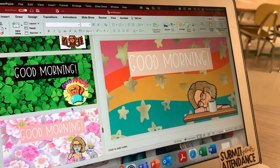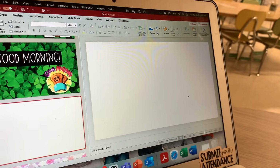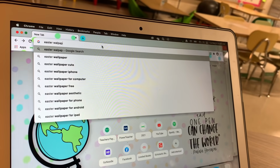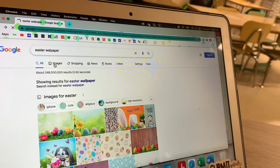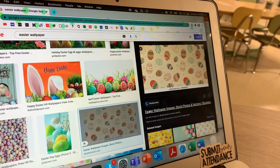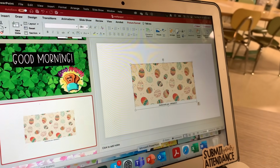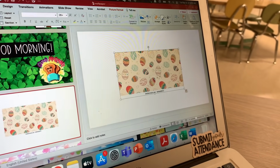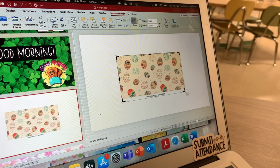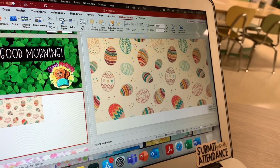If I want to make a new slide, I'm gonna delete all of this. I'm gonna go to Google. I'm gonna look up wallpaper, since that's kind of our theme. Oh, this one's cute. So I'm gonna copy image and I'm gonna paste it. Now since there's this little watermark on the bottom, I'm just gonna go to picture format and I'm gonna crop that out. Now I'm just going to make it big.